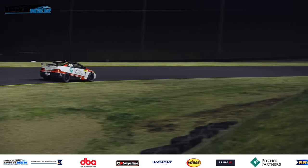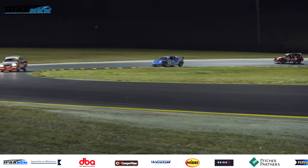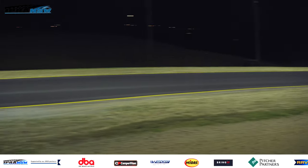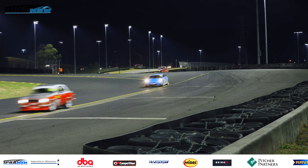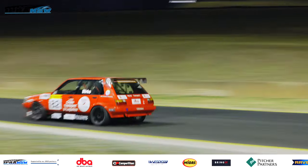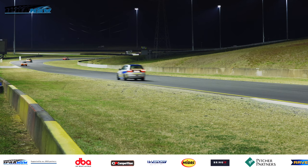Viola looking desperately for his first win, and he really wants this championship in 2023. Big thanks to his company, Pitcher Partners, for all the support that they've given us all the way through 2023. Molesworth not giving up the battle to get to the back of Craig Wieldridge. Burks too ranging up. He wants every position that he can get as the points wind down for season 2023. Just one round to go after tonight.